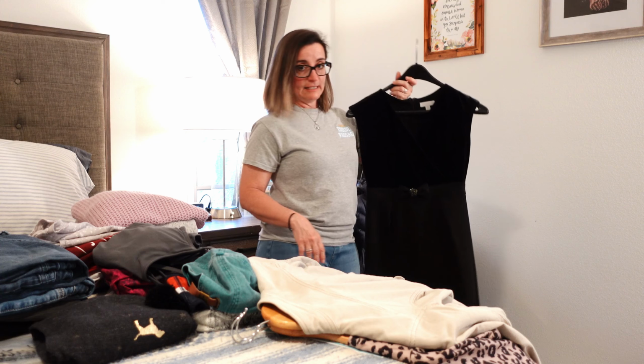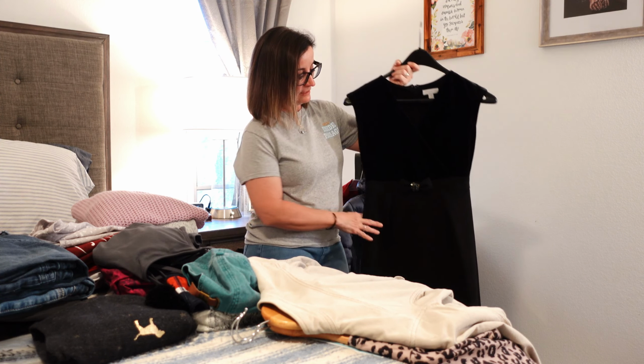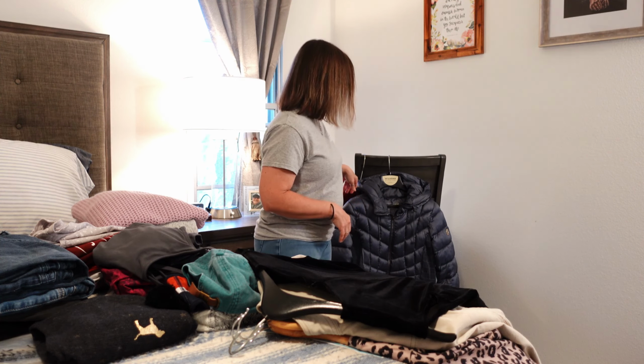This is the one evening gown I'm thinking of bringing. I don't think I'm going to bring two. I just don't think I'll have room. But this is the one evening wear dress that I'm thinking about bringing.